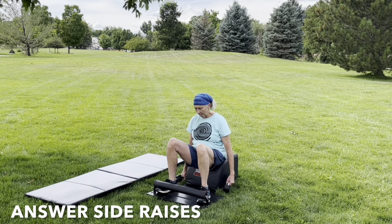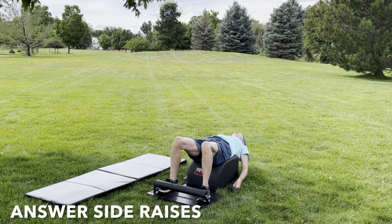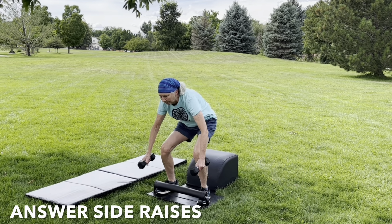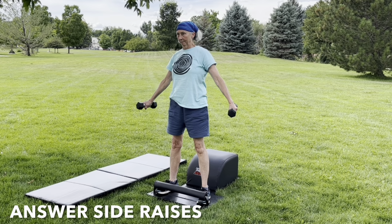Tuck the toes, inhale down. Grab the weights, get a full sit up in, lengthen the spine. Exhale, engage the core, drive through the heels, stand up for greatness. At the top of the answer movement, engage the deltoids. Reach the arms out wide to the side, lower with control, and then repeat.